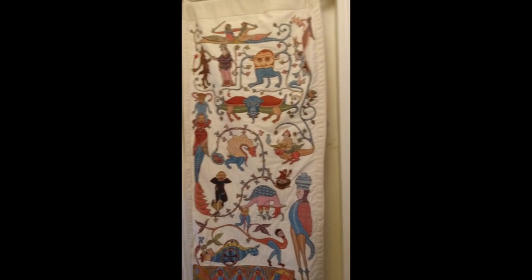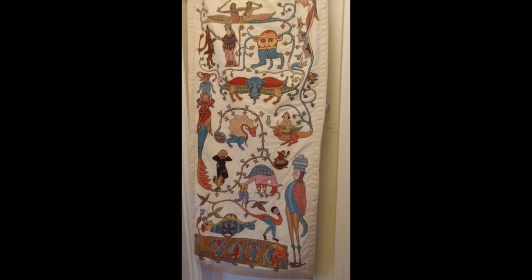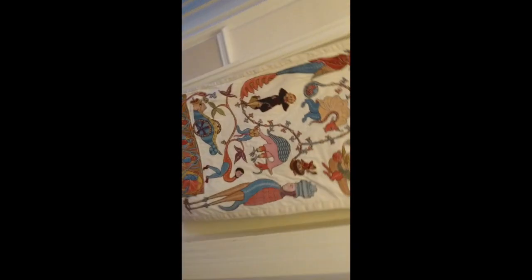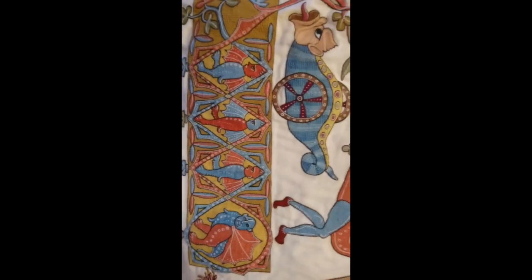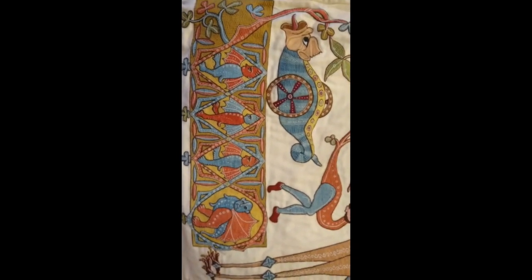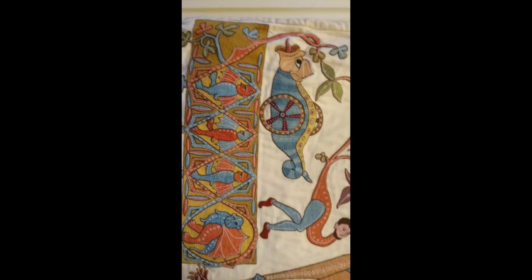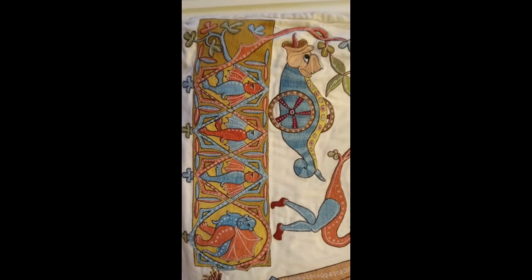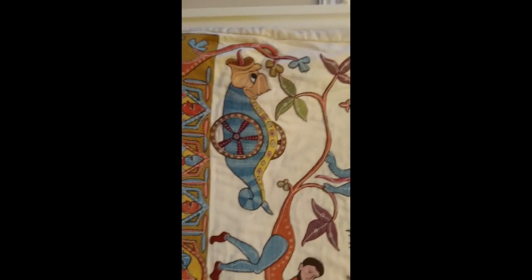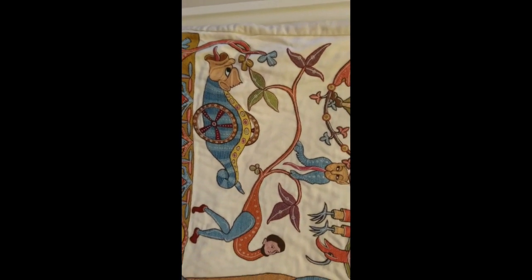So I always start at the bottom when I'm drawing and when I'm sewing and work my way up rather than top to bottom. I just find that works better. So the little chorus line across the bottom, all of these images are from the Luttrell Psalter, which I'm absolutely fascinated with the marginalia on. I wanted to put that at the bottom to add some visual depth to the piece and give it some weight when it's hanging. The other little wheeled beast here, I've always rather loved him. I like his stripes, which are in the original as well.